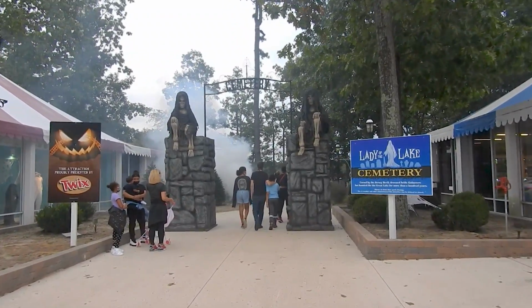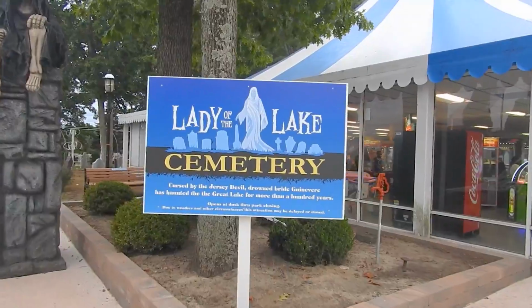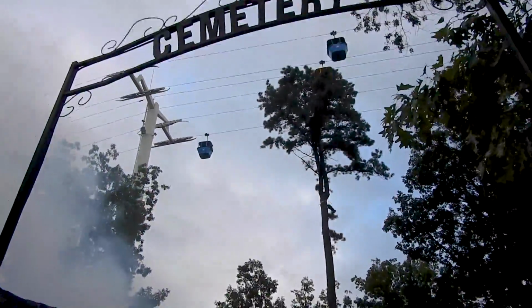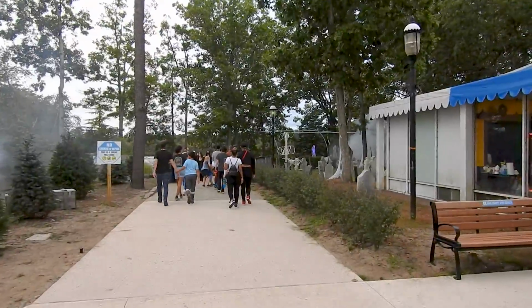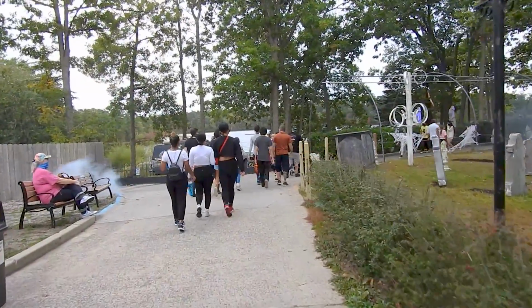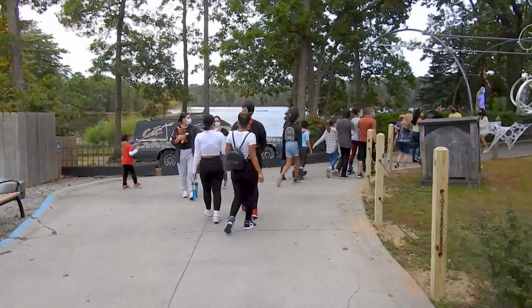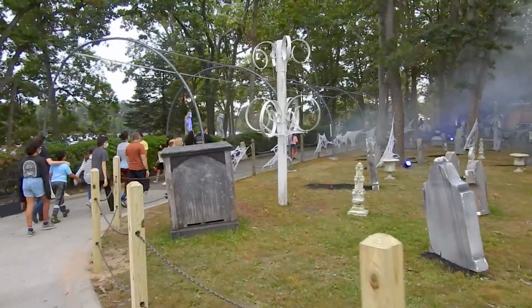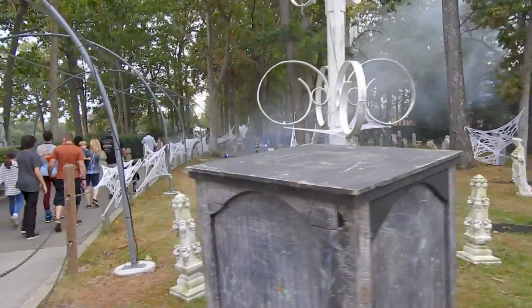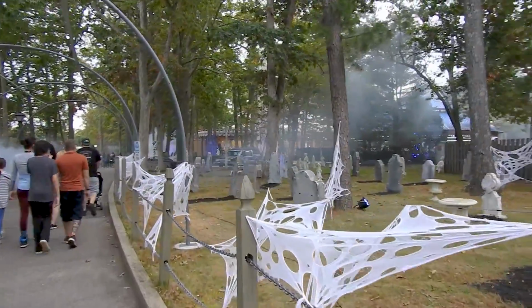And here is Lady of the Lake Cemetery. This is a cornerstone for Frightfest. This has been part of the event forever. If you actually want to find out about all the years that all the mazes and scare zones were introduced, I did a lot of research in last year's video. And if you want to get a comparison of what was there last year compared to this year, give it a look in the little card up above in the right corner.